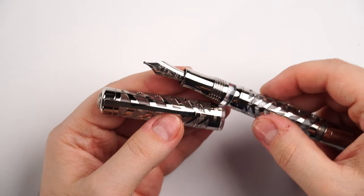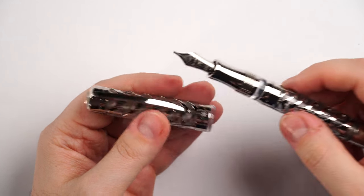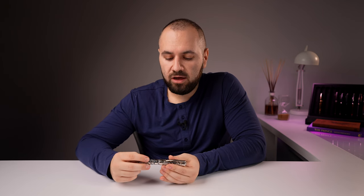The nib that I have on it is the 22 karat palladium 1.3 millimeter stub, which was adjusted to run flawless by the guys over at the repair department in Visconti, Lorenzo and Luca, whom I am so grateful to call friends because they took care of this fountain pen every single time. And I love this nib, I love this fountain pen.